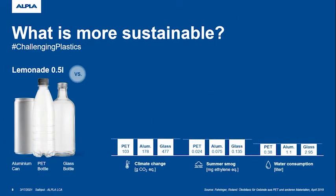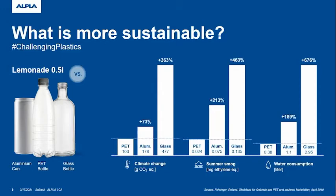We also looked at the product lemonade and at its packaging systems. We compared an aluminum can and a glass bottle again with a PET bottle. And you can see straight away that glass packaging, a one-way glass packaging, I want to mention that, has a very high negative effect on climate change and also on summer smog and water consumption. So again, for lemonade packaging, PET is the most preferred option.